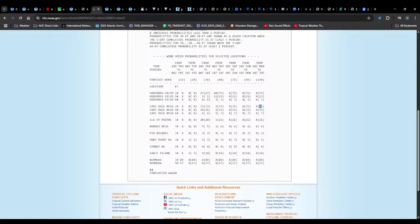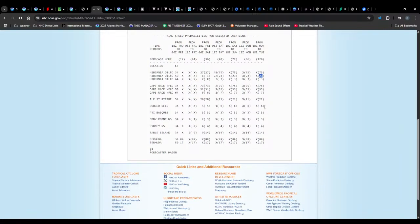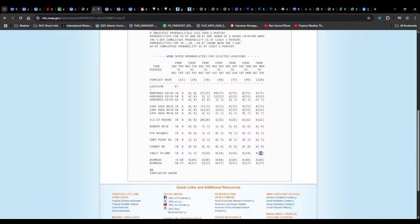For Cape Race, Newfoundland, 75% chance of seeing tropical storm force winds, a 33% chance of seeing 50 knot winds, and a 7% chance of seeing at least sustained hurricane force winds, although it will be post-tropical by that point in time. The winds are still going to be quite impactful. For the Hibernia oil field, 75% chance of tropical storm force winds, a 23% chance of the 50 knot winds, and less than 5% for hurricane force winds. Isle St. Pierre has a 21% chance of tropical storm force winds, and Sable Island a 14% chance of tropical storm force winds.